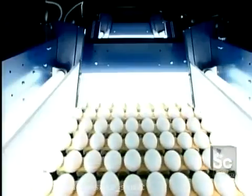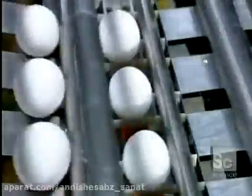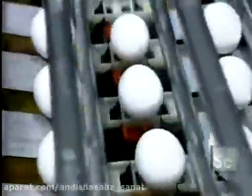Further down the line, other cameras will inspect the interior for blood. To check the strength of the eggshells, acoustic sensors tap on the eggs. They detect brittle shells by the different sound of the tap. The inspection machines mark and reject any egg that doesn't make the grade.